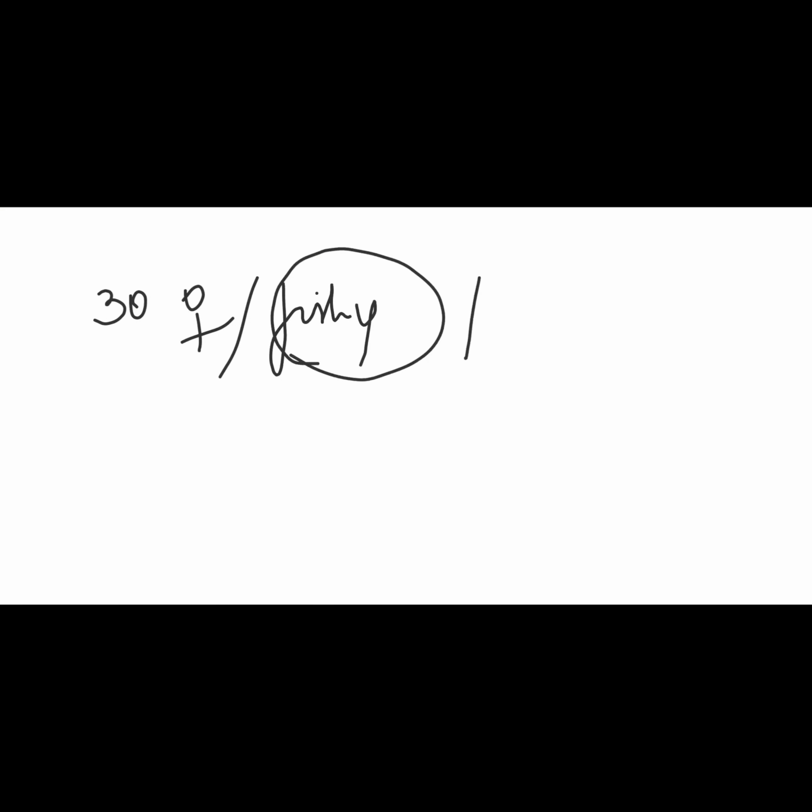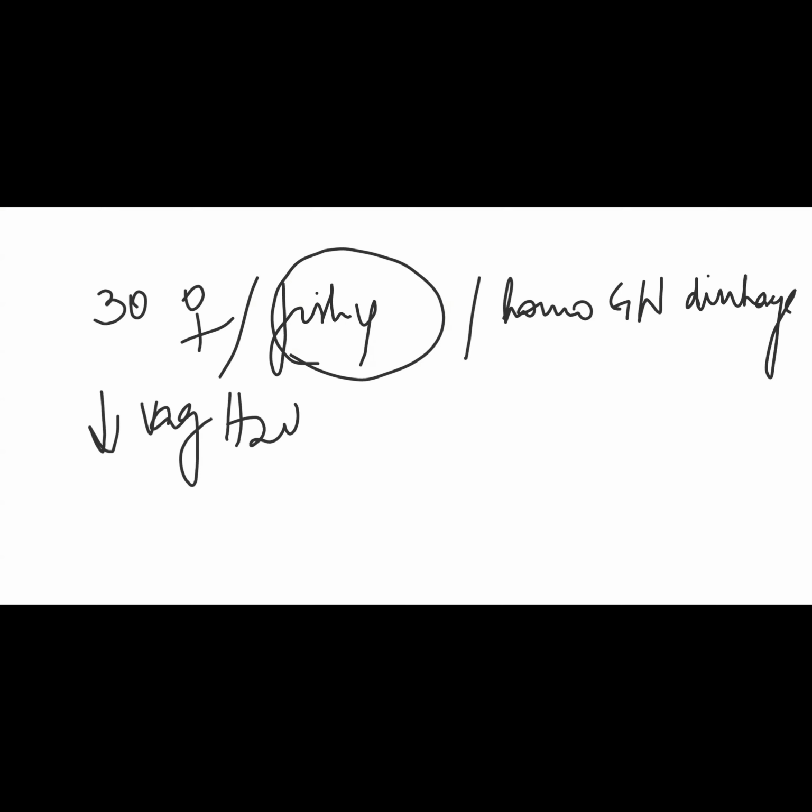So this itself is one clue. Second, they are saying that the patient is having a homogeneous gray white discharge. They're also saying that the patient is found to have a condition causing a decline in their vaginal hydrogen peroxide producing lactobacilli. So they're asking what kind of organism this is and what is the characteristic of it.